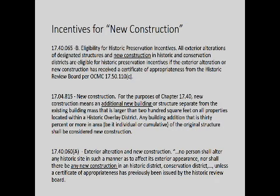If we were to take the more narrow interpretation proposed by the proponents, you would not need a certificate of appropriateness to build on a vacant piece of property in a historic district, because that vacant piece of property wouldn't already have a historic structure in it. And that's not the way we've interpreted the word new construction for purposes of 1740.